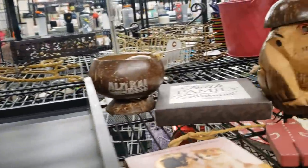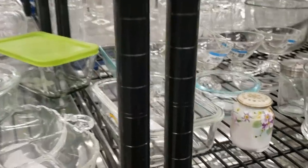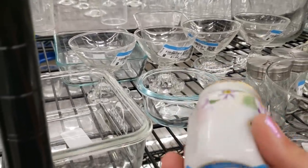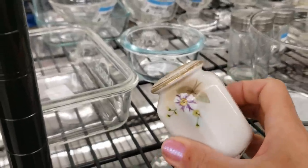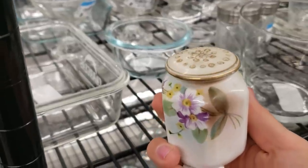Some coconut monkeys here, Hawaii. This is a little hand-painted Nippon shaker, and collectors will use these single shakers to display hat pins in the holes.